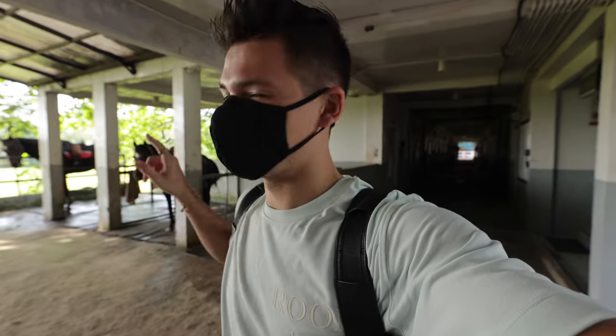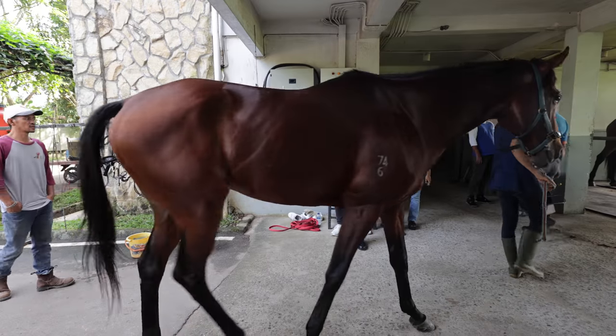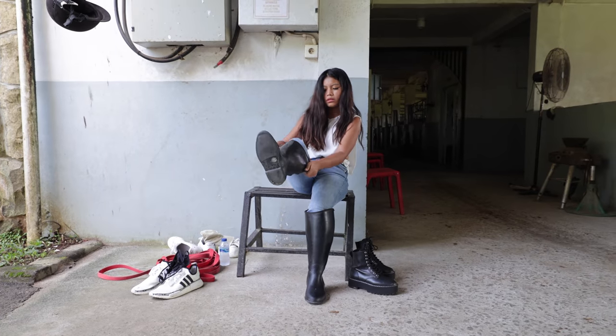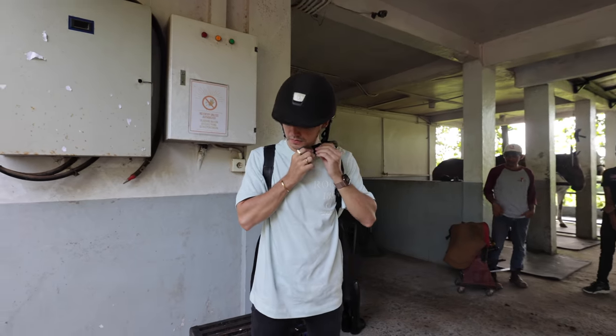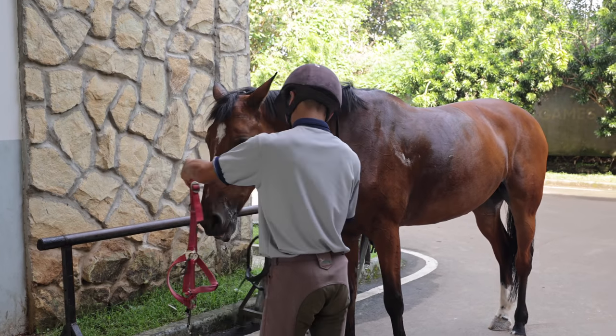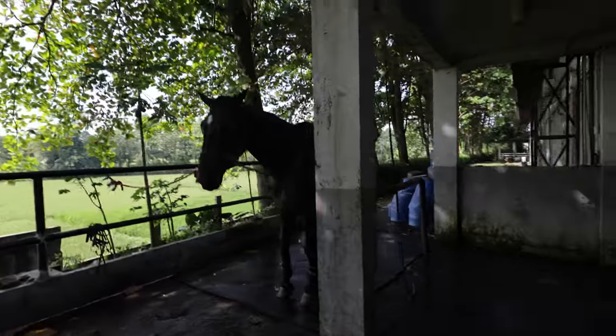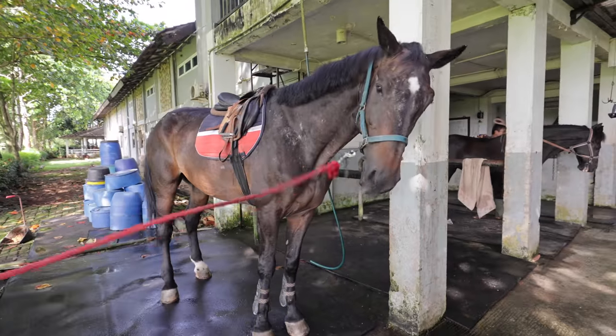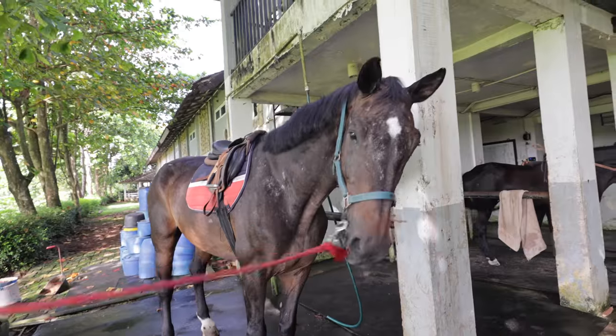So we've now arrived at the horse stables where the horses are getting ready. And we're about to put on all of our equipment, including our hats, as well as our shoes for the horse riding lesson. This big guy right here is Rhett's horse. Hello. Just look how big he is. Hello, buddy.